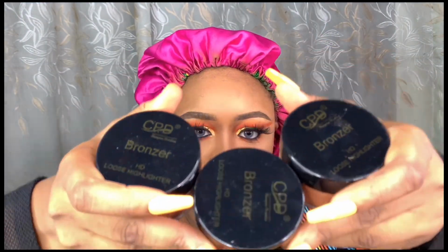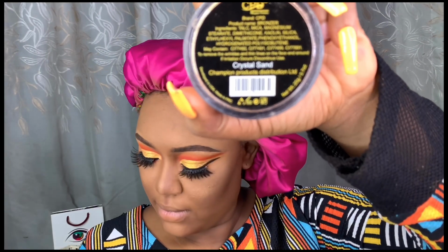Then I'm going to take highlighter. I need you guys to focus very well in this part. I'm going to take highlighter and put it on my T-zones. If you're following, you notice that bronzer comes slightly above the blush, and then highlighter goes higher than the blush. I'm putting it on my forehead and my Cupid's bow. I'm also doing it on the top of my lips, my nose, and underneath my chin.